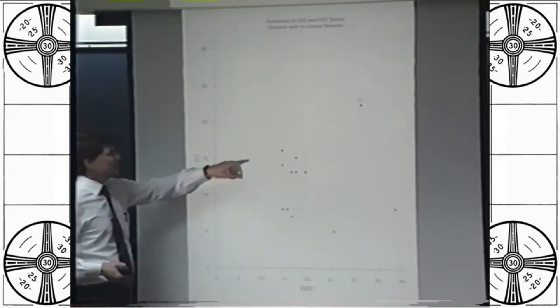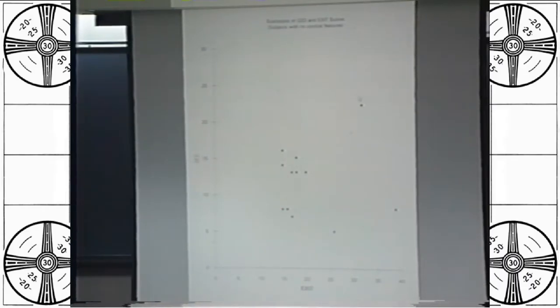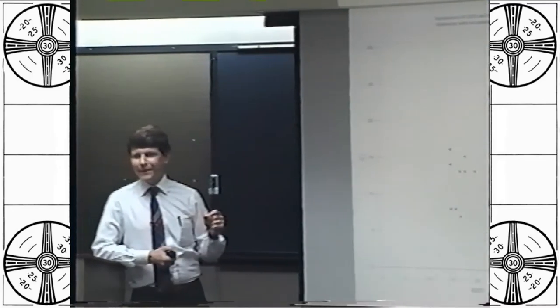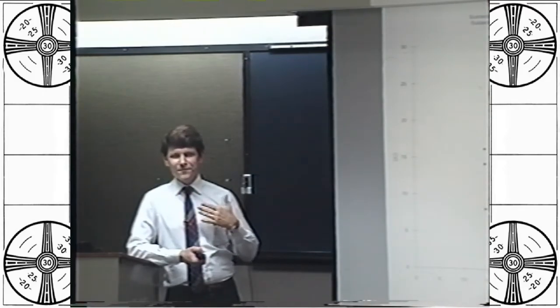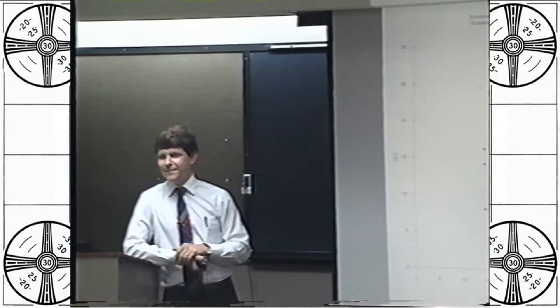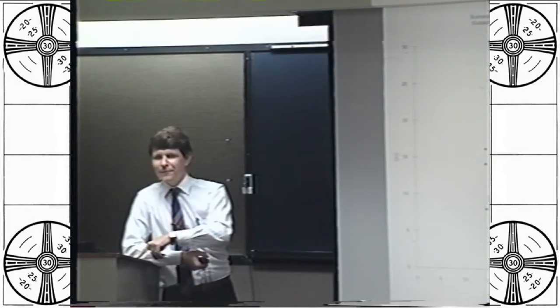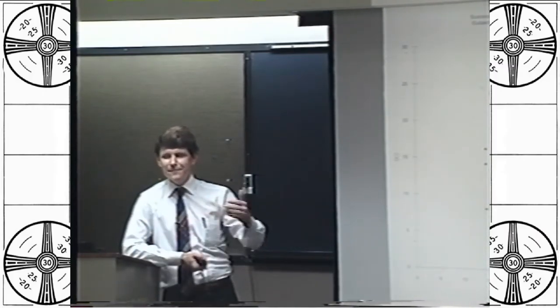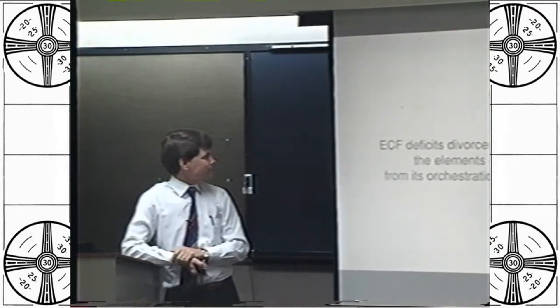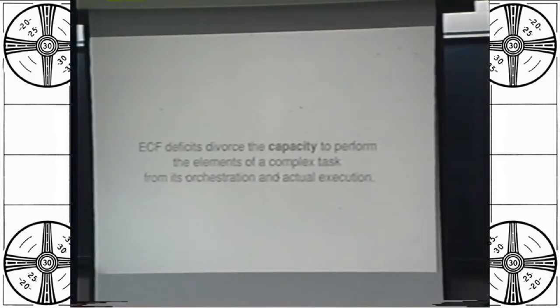Oh, this guy up here, he has Pick's disease. He was listed as dementia with no cortical features because the only thing wrong with him is his frontal lobes. He has no memory or language or construction problems. He's normal, so there were no cortical findings. But his executive functions are totally destroyed. He has habits because it's not a subcortical disease, so he behaves like an Alzheimer's patient. But his memory scores are normal. His language is normal. If you didn't think about executive functions, you couldn't put your finger on what was wrong with him. But he's clearly not normal. He behaves like an Alzheimer's patient. So executive deficits can divorce the capacity to do something from actually getting it done.